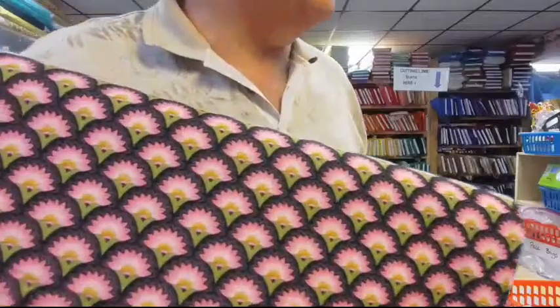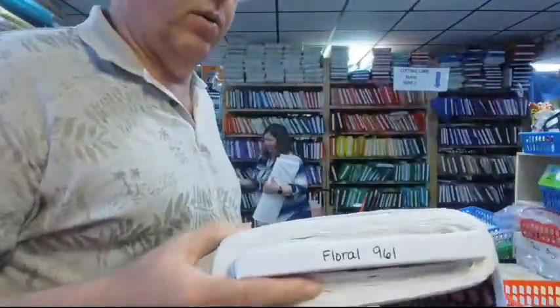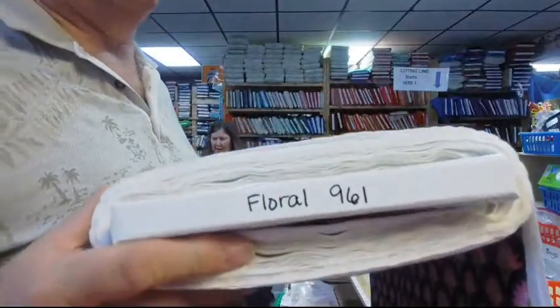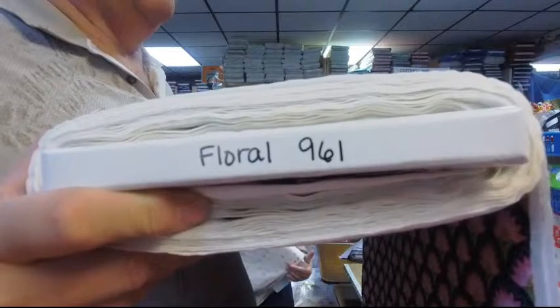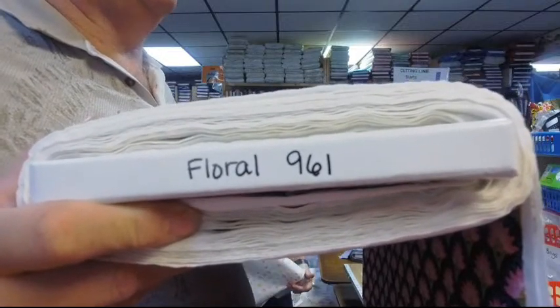$9.99 by Wilmington. Okay, I got flowers, sort of clovery kind of flowers on a black background, and so very pink tops on these clovers with a little bit of leaf action going on. By Northcott Studios, where cotton feels like silk. Floral number 961, and it's only $6.99 a yard.